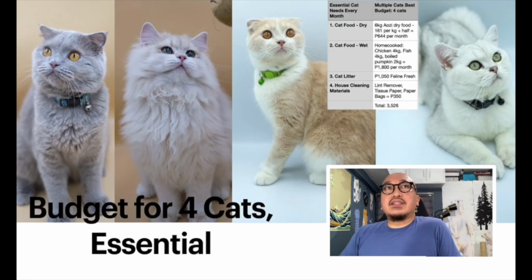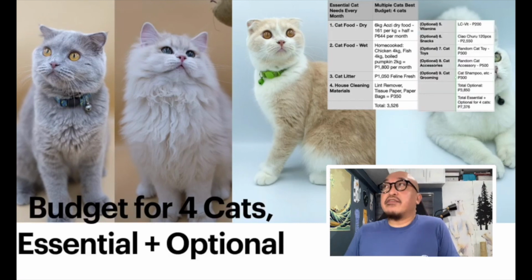You will be surprised that many cats don't eat the same way that you have for a single cat. And then the other thing that will probably happen is that you're going to be inventive when it comes to buying brands, when it comes to actually getting food that all of your cats would enjoy. What is very interesting is that the budget for cats, the more you have, is not exactly going to be too much. For example, here, this slide is essentials plus optionals.